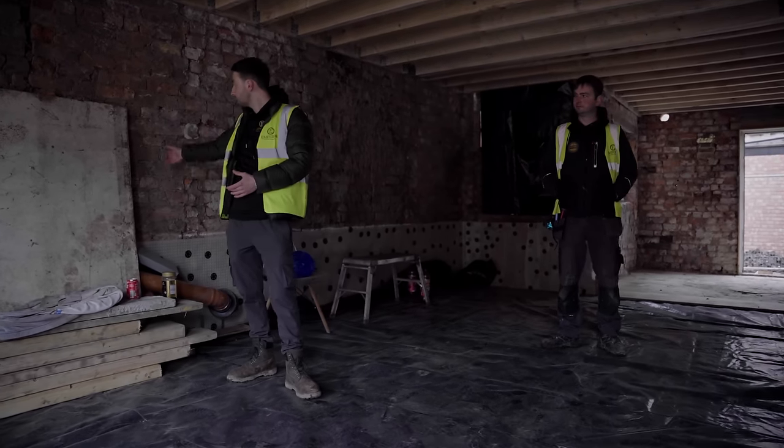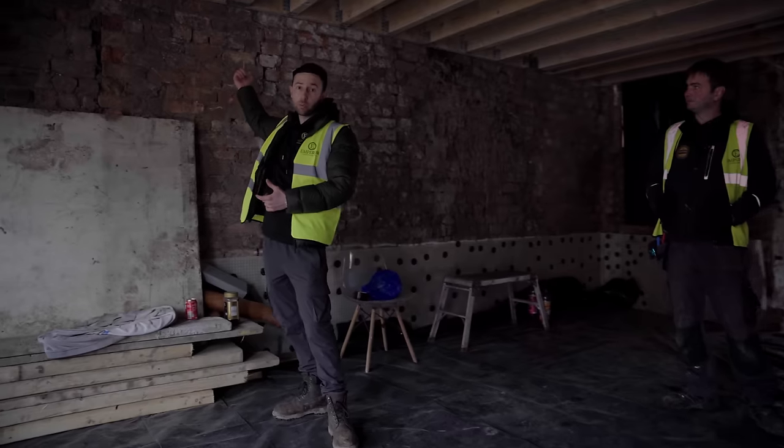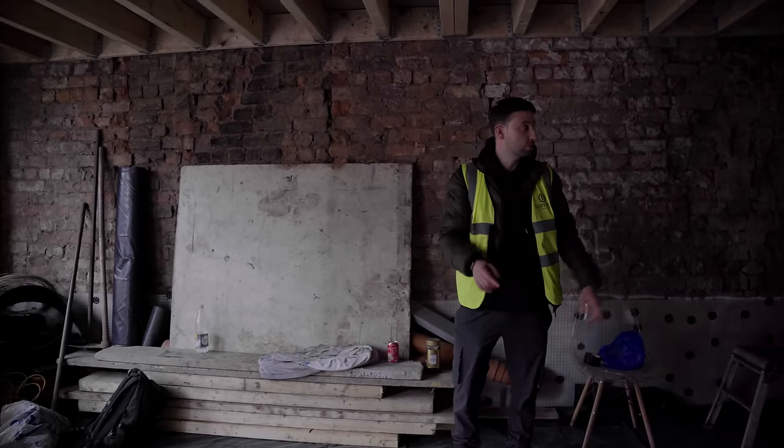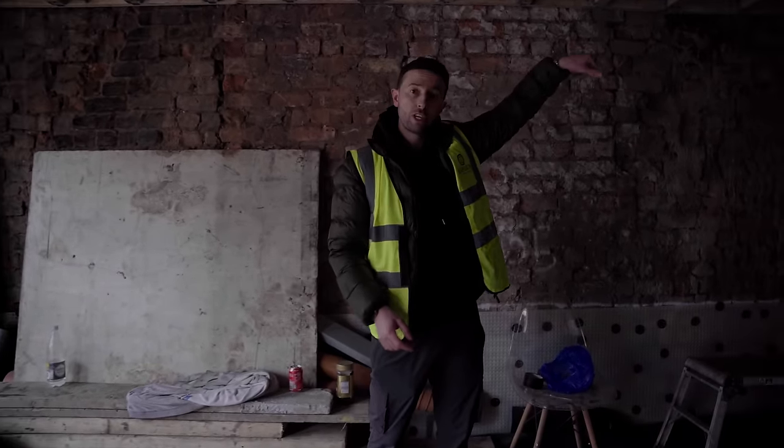The soil stacks themselves will be there, which will run straight up the property. And all the other ensuites are linking to that one. The only ensuite that doesn't is bedroom two, which will go outside itself into the stack.